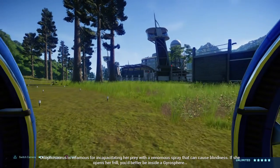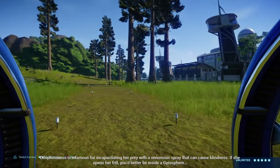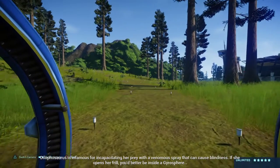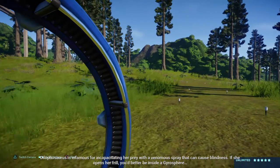Dilophosaurus is infamous for incapacitating her prey with a venomous spray that can cause blindness. If she opens her frill, you'd better be inside a gyrosphere.